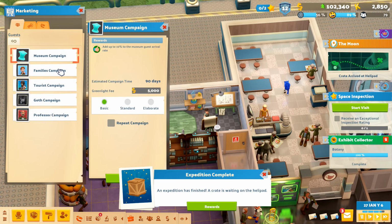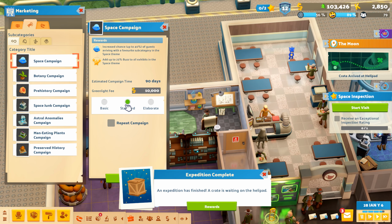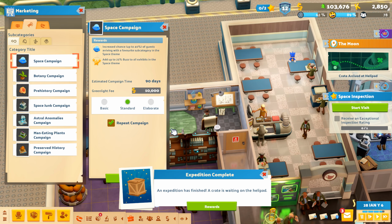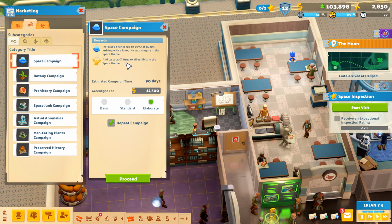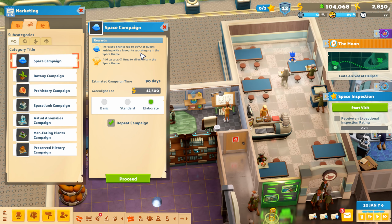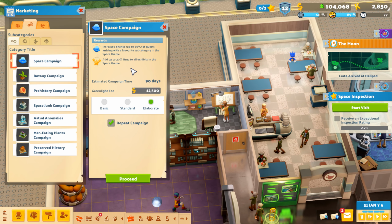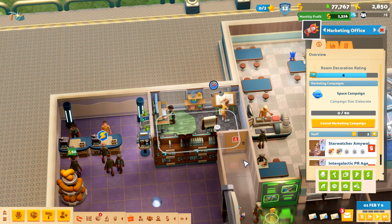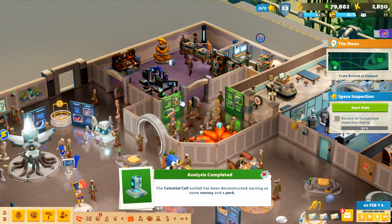So let's actually come in and let's do a space campaign on repeat. Because I think that'll add up to 30% buzz, increases chance up to 60% of guests arriving with a favorite subcategory in space theme, and adds 30% buzz to all exhibits in the space theme. That might, we're over 12, we're now up to 13.